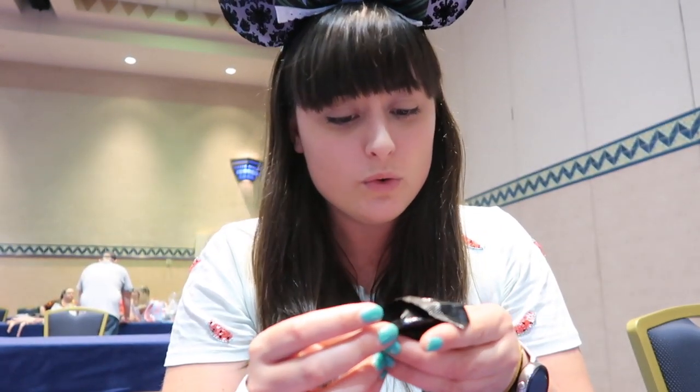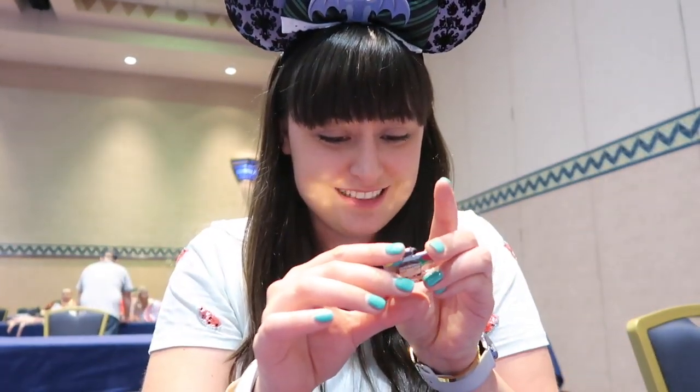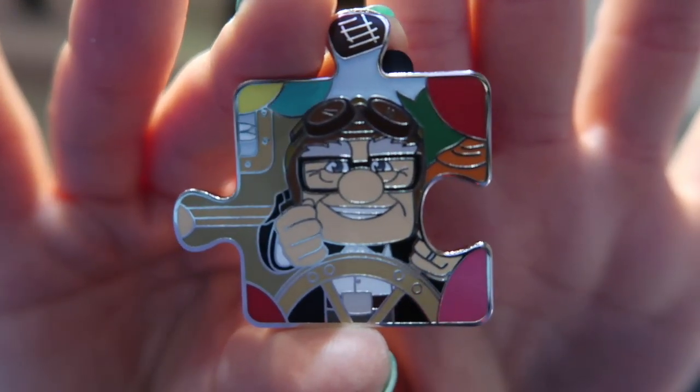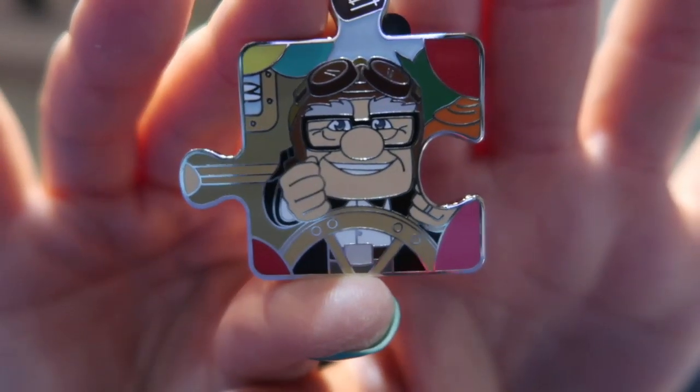Okay, ooh! Oh yay! It's a really, really cool one. Oh my god, I love it, I love it. Look at his face, he's so cute. Look at his face. How cute is he? He looks like he's having a ball.